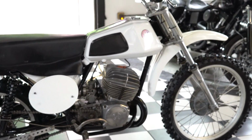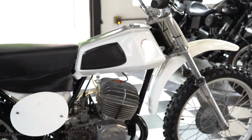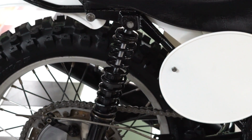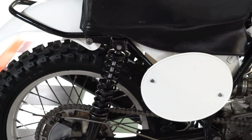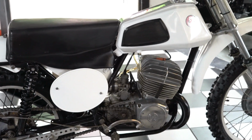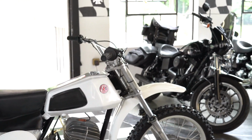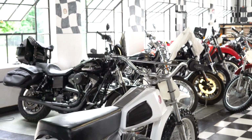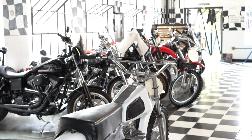Obviously a very low hour bike. I see you put a beautiful set of progressive shocks on there. Those are high end. Yeah. And is the seat brand new on it too? No, it's just a nice seat. It's beautiful. It has a really cool cowling that goes around the side of it. Very, very unique. Yeah, that's typical CZ. It has that little skirt that goes around.